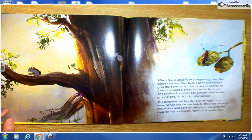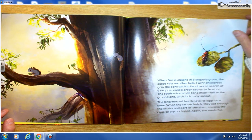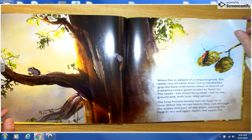When fire is absent in a sequoia grove, the seeds rely on another help. Furry chickarees grip the bark with little claws in search of a sequoia cone's green scales to feast on. The seeds, too small for a meal, fall to the ground and with luck may sprout. The longhorn beetle lays its eggs on a cone. When the larvae hatch, they eat through the scales and part of the stem, causing the cone to dry and open. Again, the seeds fall.